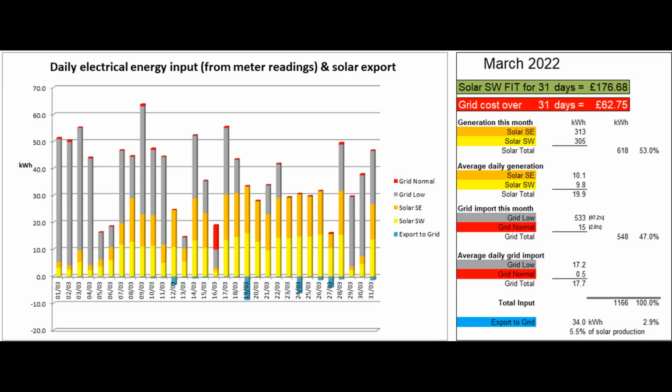34 units were exported to the grid, mostly during periods when we and the car weren't at home, and this was 2.9% of the total electrical energy coming in and 5.5% of the solar energy produced.